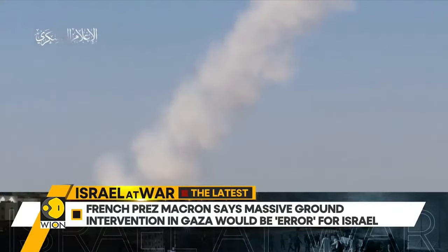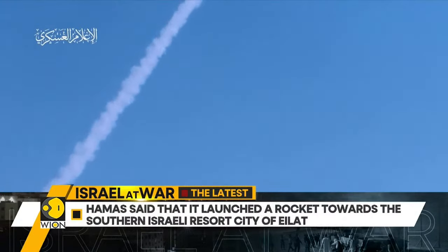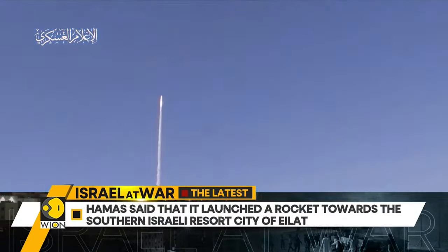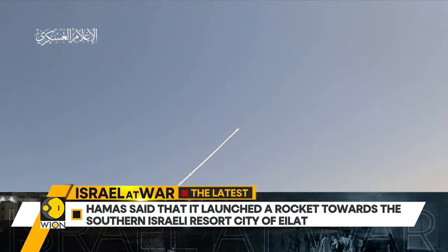And this comes as Hamas said that it launched a rocket on Wednesday towards the southern Israeli resort city of Eilat. This is some 220 kilometers from the Gaza Strip, and the Israeli military said that there had been an impact in an outlying area there. However, there was no immediate word of any casualties in what appeared to be the longest range attack of the Gaza war since October 7th.